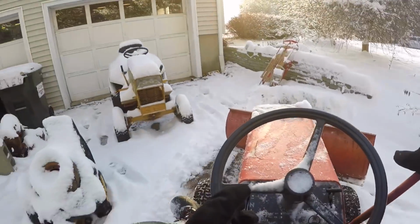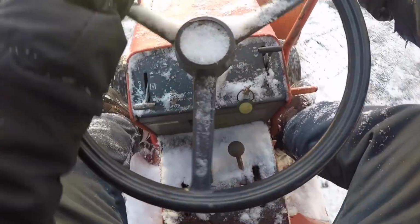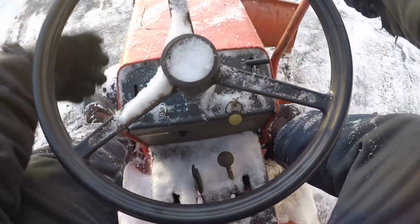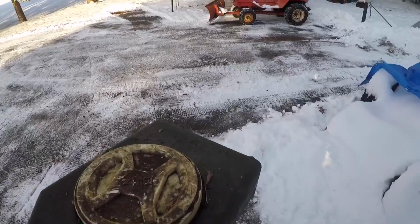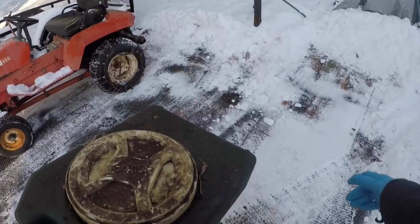I got to get this 432 out of here so we can clean up the driveway better for when the real snow comes. But for this lame storm, I think that's about it.